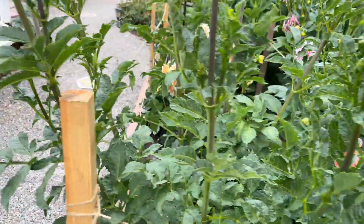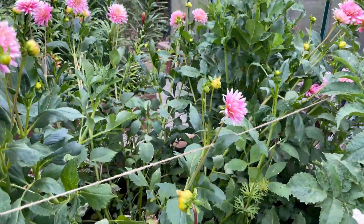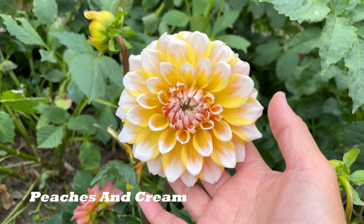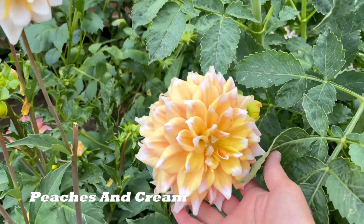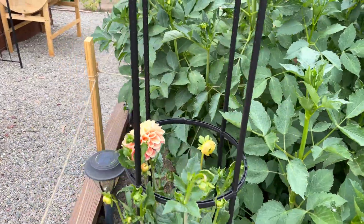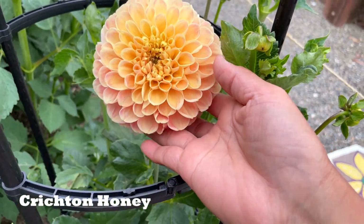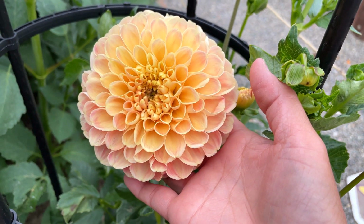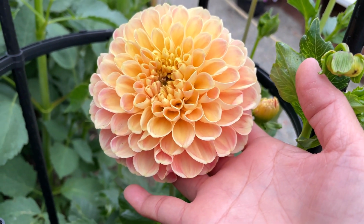And then around the corner over here, this is one of my newest dahlia. This is called Peaches and Dreams. Look at that color. Beautiful. And over on this side is called Christian Honey. I'm not sure if I'm saying that correctly, but this is another one from Swan Island Dahlias. Beautiful color.